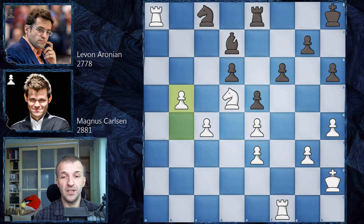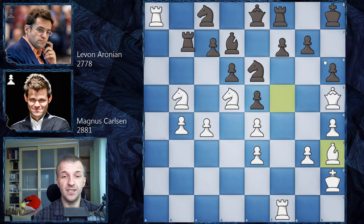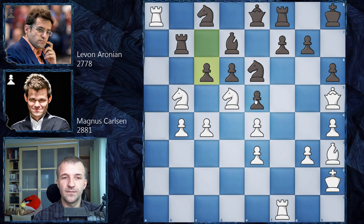So this way or another, after f6, nothing is going to work. So Levon Aronian now tries c6. The problem is the pawn on c6 defends d6, okay? So he plays c6. However, in the studio everybody was so excited about rook f6, the move like Bobby Fischer played against Pal Benko.